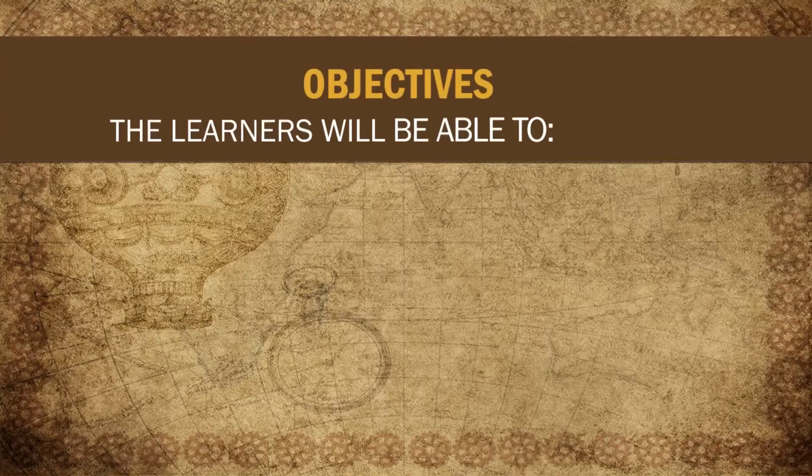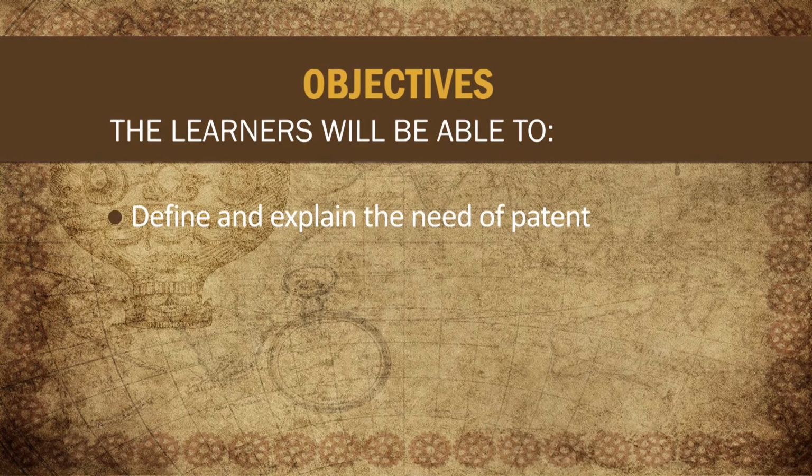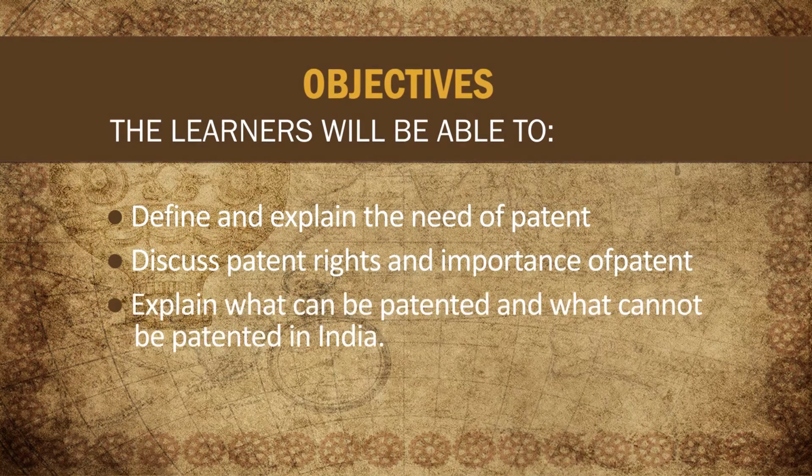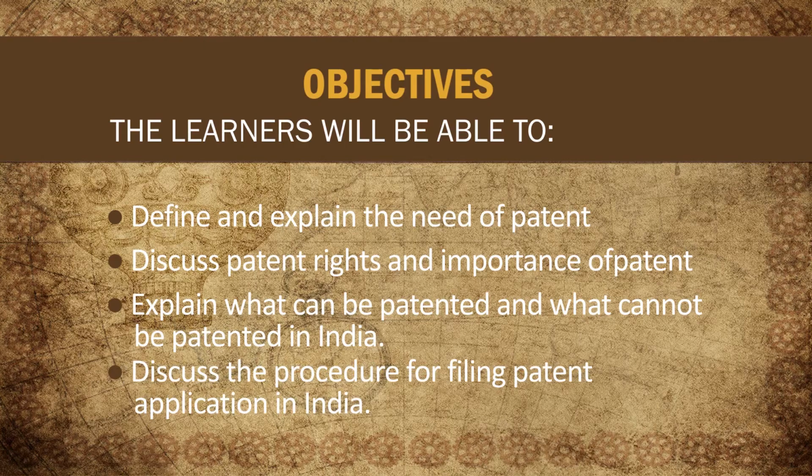When I talk about patent, after seeing this video, you will be able to define and explain the need of patent, discuss the patent rights and importance of patent, explain what can be patented and what cannot be patented in India, and discuss the procedure for filing a patent application in India.